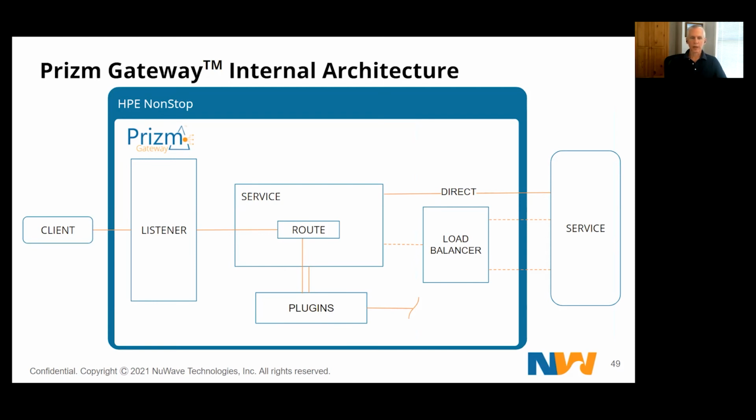We have routes, which bind listeners to services, and routes define which services a request will be routed to based on the various attributes of the request, like the URI or the method or a header value. We have plugins which apply features such as DOS protection and authentication to traffic flowing through the gateway. Plugins can be applied to specific routes or services or globally to all traffic flowing through the gateway. And finally, load balancers. Again, some services may send traffic directly to a single backend service, or the traffic may be directed to an internal load balancer, which will distribute the request to multiple backend service instances.